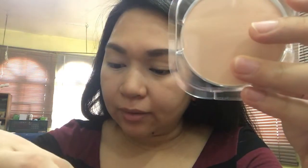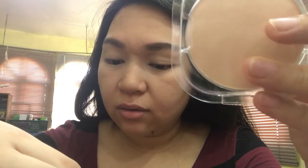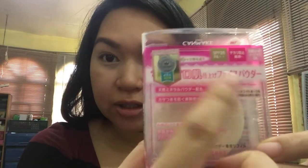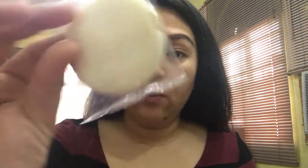And then I think the shade that I have been using is ML. Is that it? Kasi the writings are in Japanese. By the way, this is a Japanese brand, but this is available in local department stores and PC Express. That's where I see it. PC Express is where I usually buy my Can Make products, and then it comes free with a sponge. So there. I've been using this for more than 3 years already. And if I am not putting foundation, I just resort to this powder.